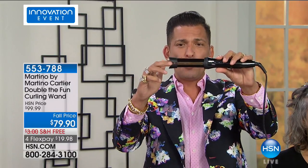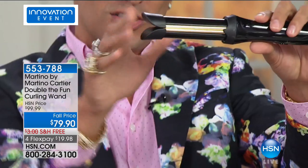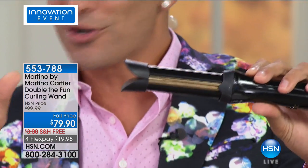So watch this. This duckbill right here doesn't get hot. As you can see, it's opening up as I push on it. So this automatically opens and conforms to the size of the section that you choose and the type of hair that you have. If you have really fine hair, it'll slide right through and stay in the middle. If you have coarse hair, watch the back. It will open up in the back and the front to fit your coarse hair.